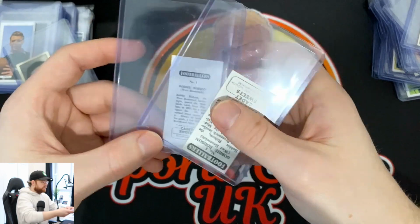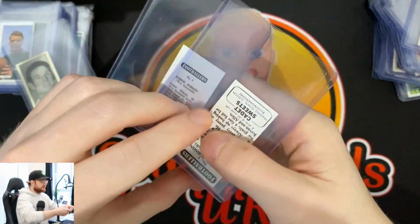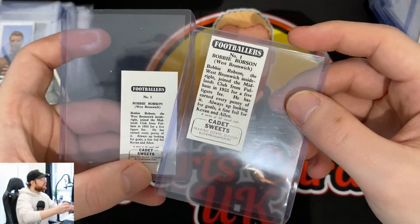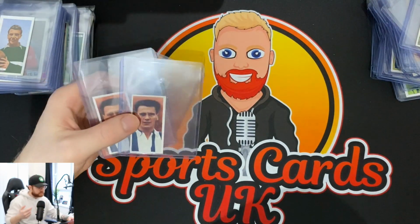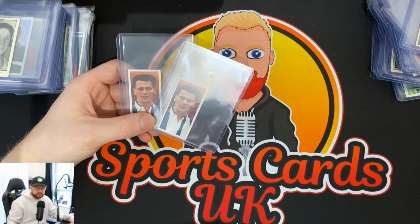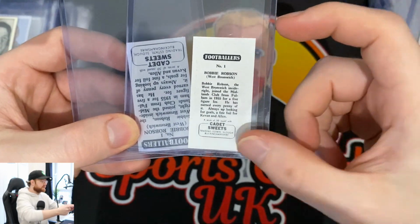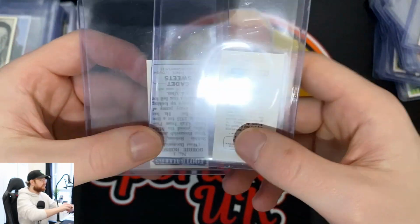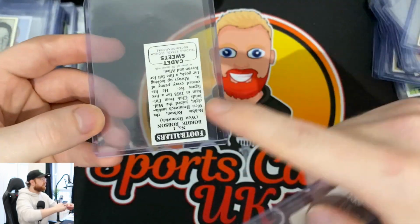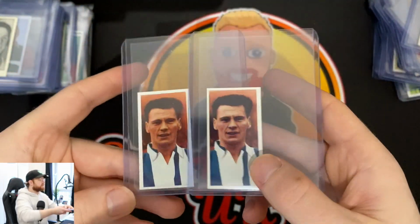Now we've got a couple of the Bobby Robson cards. What's interesting about these is these are the Cadet Sweets. Now this is the year that follows the year that's upside down. So if you're looking for a Cadet Sweets rookie card of Bobby Charlton, and this is quite a good tip, you want to be going for this one because it's, I think, 1958, and this one where it's printed inverted, this is 1959. So if you're after the rookie from this Cadet Sweets year, you want to go for the upside down one that's full sized, not this one. This is the year after, but the pictures look exactly the same. But there you are. There's a couple of Bobby Robsons.